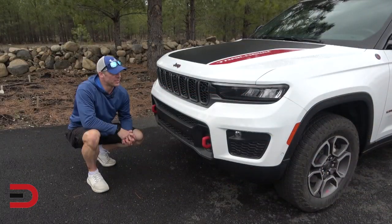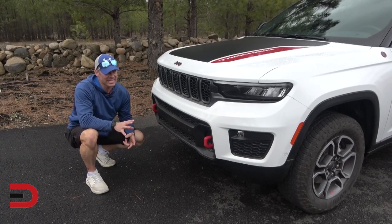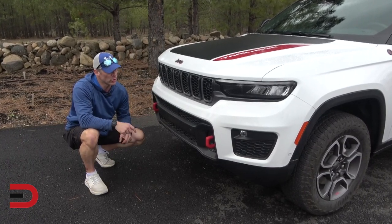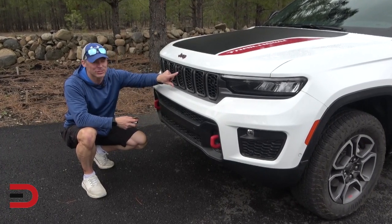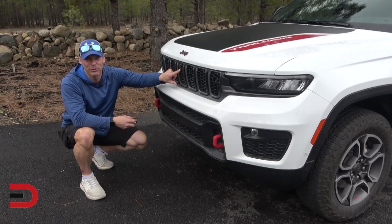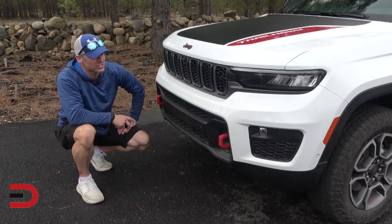I've always been fond of the nose of a Jeep, and with this one, I like how sleek it is with the headlights, 2 tow hooks here, the red ones that stand out. This front camera right here actually has a little sprayer just in case it gets muddy when you're going off-roading, so that's a nice little fun touch to have. And of course, the 7-slot grille.